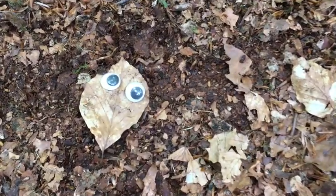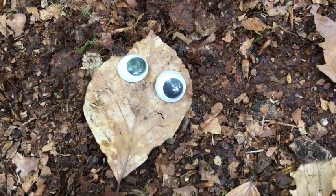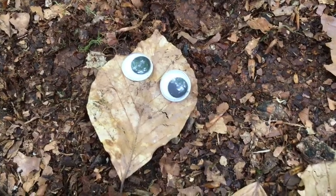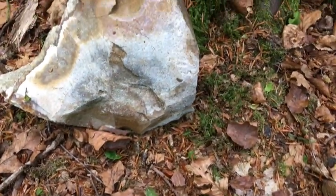Eye bombing means to put goggly eyes onto objects to bring them to life. Look at this leaf, doesn't it look really cool? I wonder what else we'll bring to life.